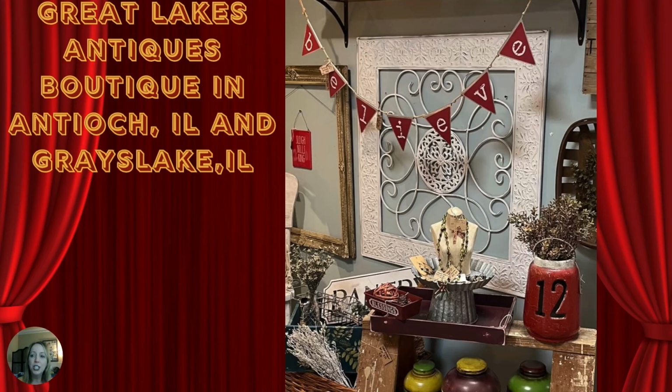Congratulations. I had two sales over 50 in November. Metal wall decor. I paid 10. Sold for $55, and a chest of drawers I paid 15 at a garage sale, repainted and sold for $100. My booths are at Great Lakes Antiques Boutique in Antioch, Illinois, and Grays Lake, Illinois. So this must be the metal wall decor for $50 that was sold.